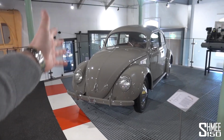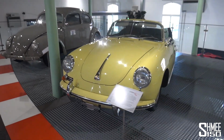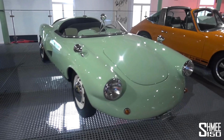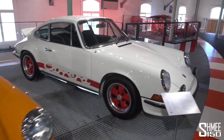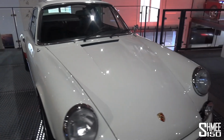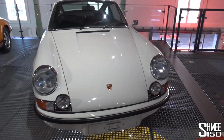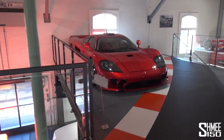But early generation of the Beetle, then we've got a 356, of course. That's pretty much, I think, one of the most iconic classic Porsches. This is the Ensman 506, a bit different for me. We've got a 911S Targa. We've got the 2.7 RS Touring, one of the greatest. Really kind of came before the GT1, the Carrera GT, one of the most sought after different generations of the Porsches. We've got a Saleen S7 twin turbo, which by the way is incredibly long.